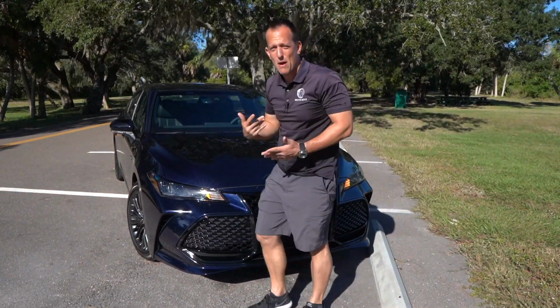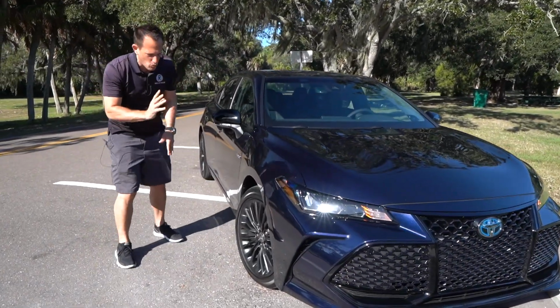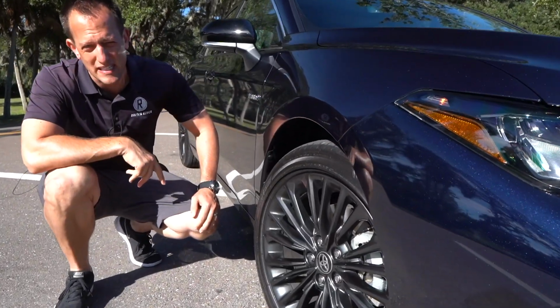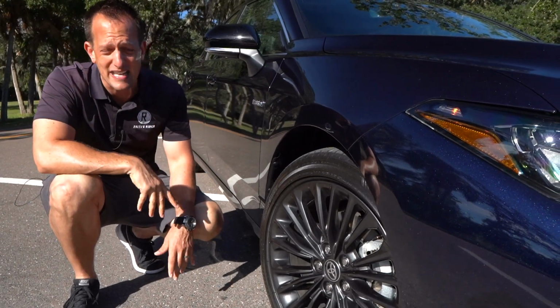Now, as we come around the bend, what are we working with on the XSE trim? You're actually gonna get a specific wheel and tire. And what's great about a lot of hybrids today, they don't look like science experiments anymore. You don't have to go with the Prius. The Prius is still around, and that is the granddaddy of all the hybrids.